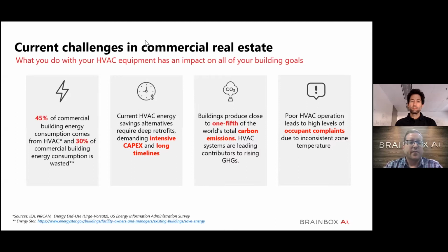So the current challenge in commercial real estate today is that 45% of commercial building energy comes from HVAC, and that's on average. And typically studies say that 30% of that is wasted because systems are designed to meet max temperatures or design day temperatures, and so they are over designed, and they tend to run more than they need to. So we have some opportunity to save energy in those buildings.